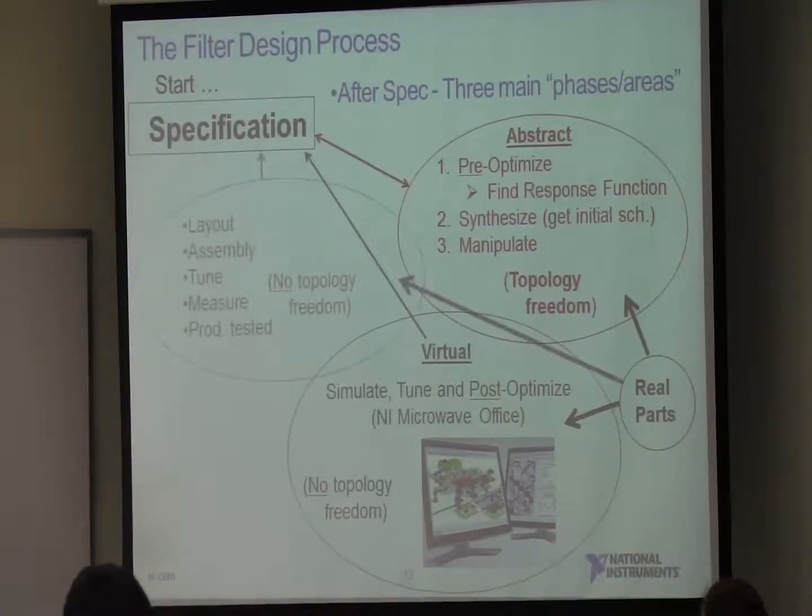Then we move to the point where we actually have to build it. Oh yeah, and we have real parts here, right? Models of real parts. We try to consider it. We're getting more and more real as we go on. Here's where we get really real. We actually have to build it. We might do a PCB layout or whatever. We have to pick parts. We have to assemble it, tune it, measure it, see if our production department can build it. Again, it's in stone.